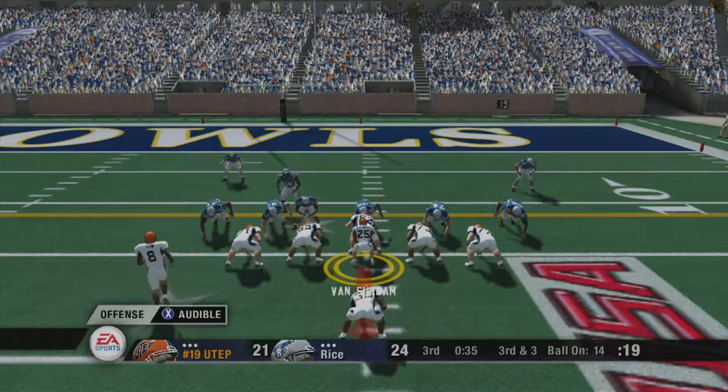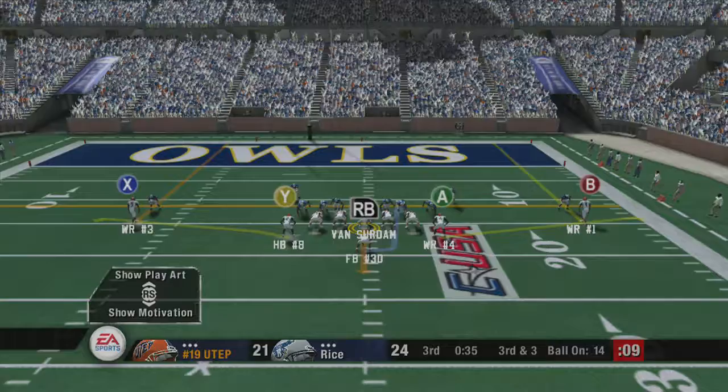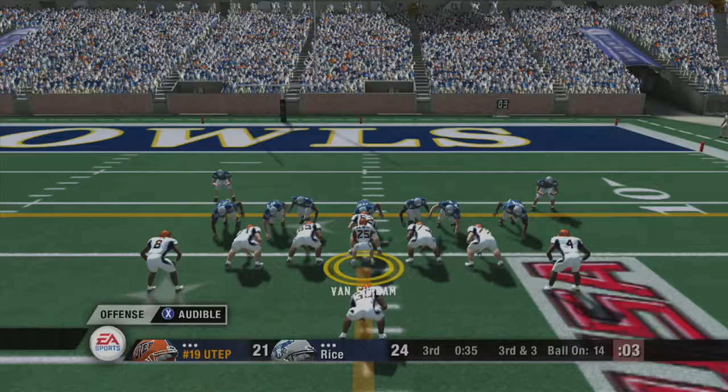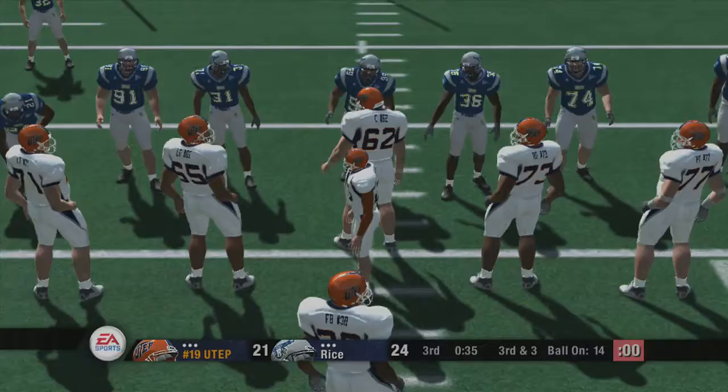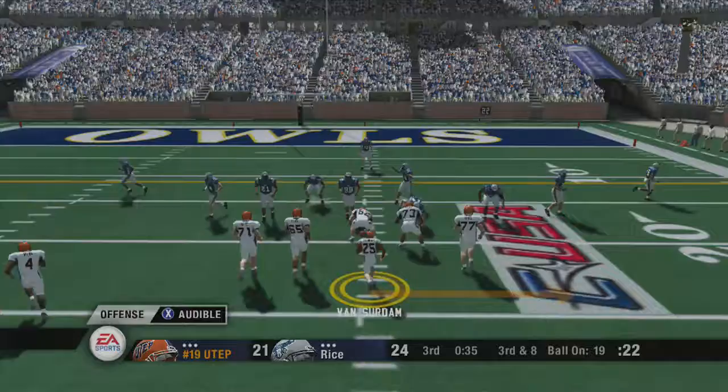Texas El Paso comes out in a double wing. UTEP changing their play. Looks like they didn't get the play off quick enough. They'll bring the ball back and mark off some yards against them. Third down again. Those types of mistakes kill drives more times than not. The defense now really trying to get the crowd into it.